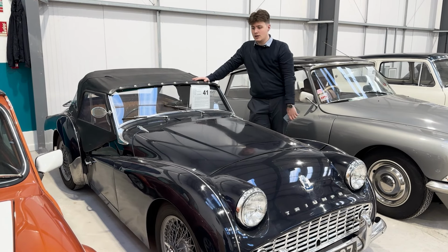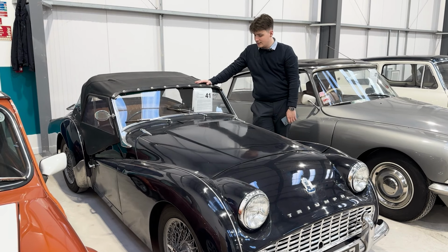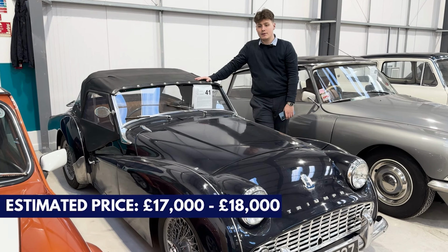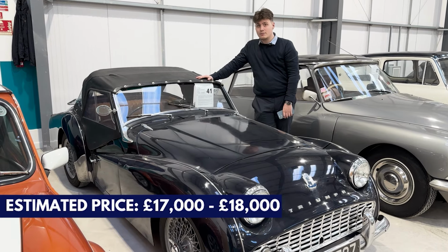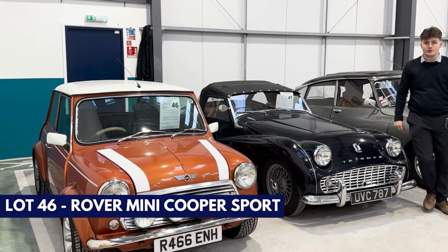Like I say, a lovely little car. If you're into this sort of thing, it's just for you. I think it's priced perfectly. We've got an estimate on it of £17,000 to £18,000, and I think for that sort of money, you can't really go wrong. So moving on from lot number 41, we're moving on to lot number 46 now.